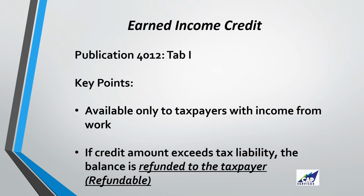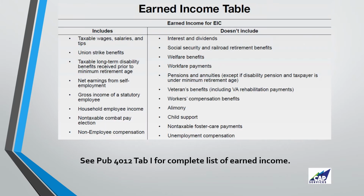You will find the section for Earned Income Credit in your Pub 4012, Section I. There are various types of earned income as seen on page I-1. The column on the left lists income that is considered earned. Most of that income requires actual participation in earning. There are exceptions, such as taxable long-term disability payments.